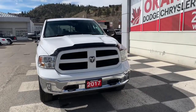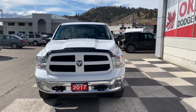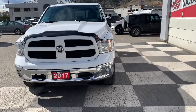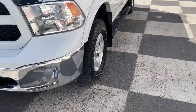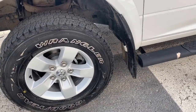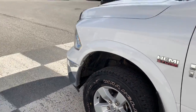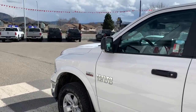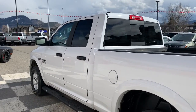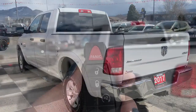On the front here you have your automatic headlights, your daytime running lights, and then you have your front tow hooks, your body color grille, and then of course your chrome Ram badge. Still fantastic tread remaining on these Goodyear Wrangler tires that are sitting atop 17-inch factory alloy rims. Coming down the side you have black mirrors and door handles, as well as black running boards, and then you have tinted rear windows. Let me grab the keys and show you the inside.